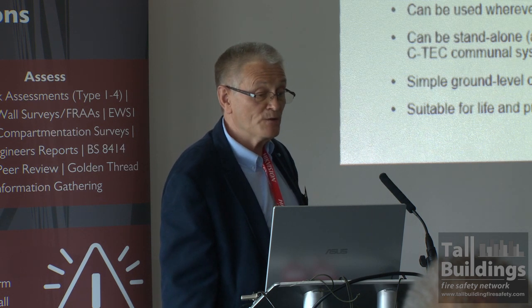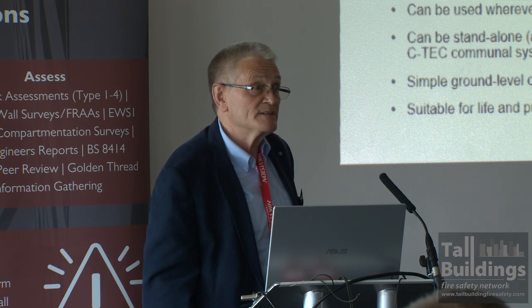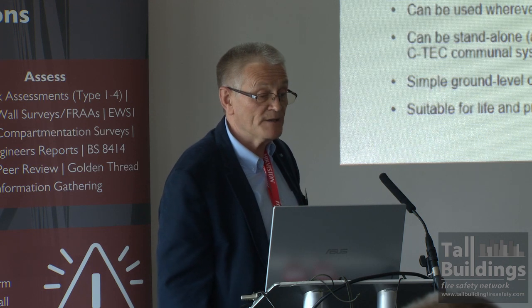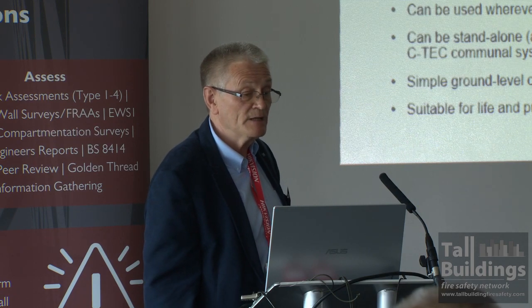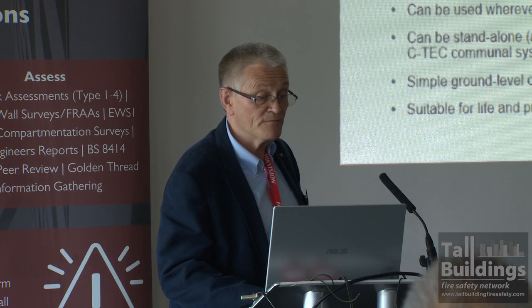But the equipment and the wiring is monitored for faults. And because of the way the standard is arranged, grade C can always be used where grade D is specified. It can be standalone, but ideally it should be linked to a communal system. And I think you can see in the picture the controls are very simple. You've got a test button, which you have to hold for 3 seconds before it does anything, and you've got a hush button to stop it sounding should it go off. And it is suitable for life and property protection.